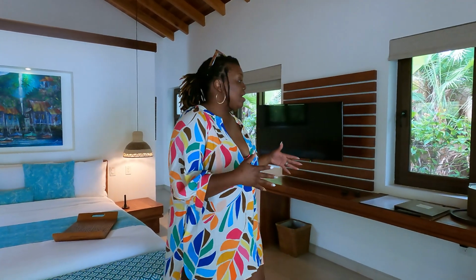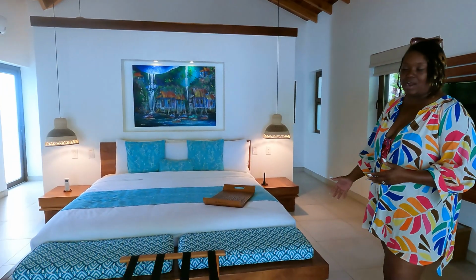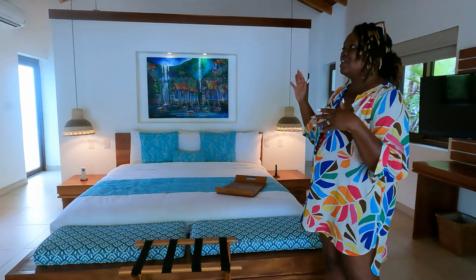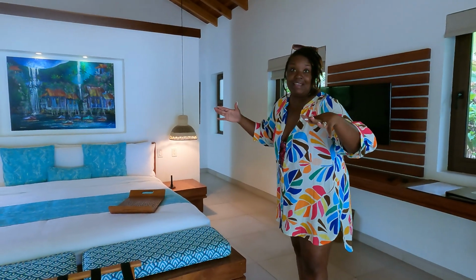So when you first walk into the room, even in this studio space, you'll notice the bed is directly as you enter into the room. You have a nice king size bed here with 2 nightstands. But what really struck me when I walked in was the attention to detail in the room.